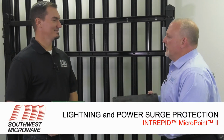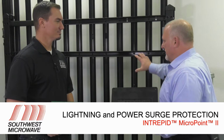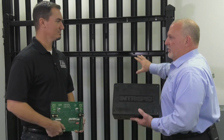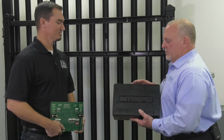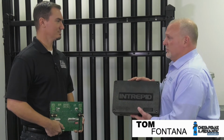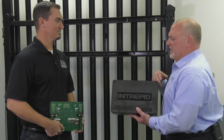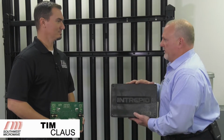So, Tim, we're here today talking about fence detection systems, and a fence is a big piece of metal, needless to say, on a perimeter. And then, Southwest Microwave, the Intrepid 2 boxes are good for really 200 meters on this side, 200 meters on that side. So there's a couple of these that are on that fence.